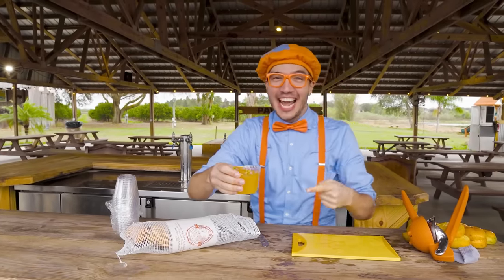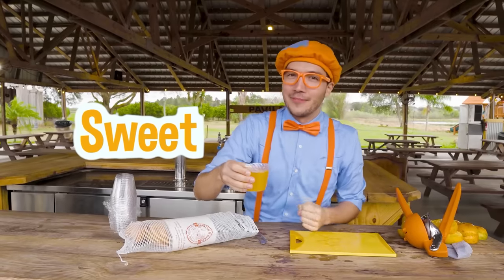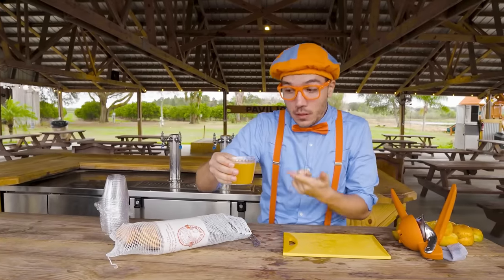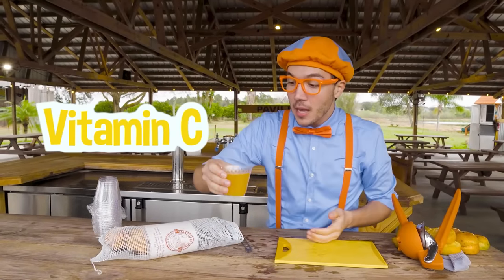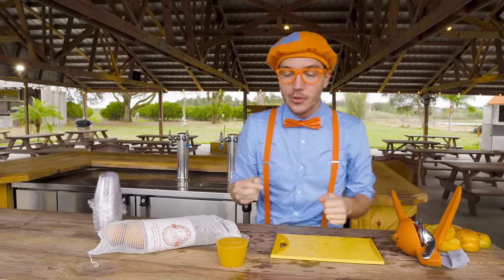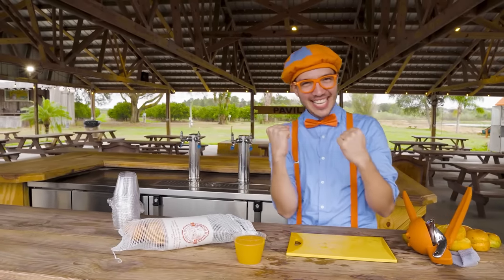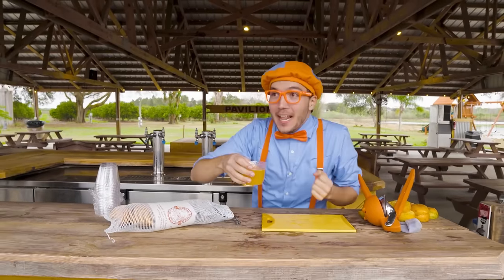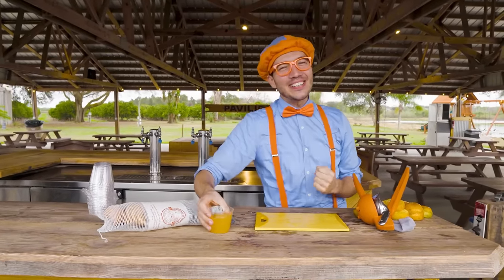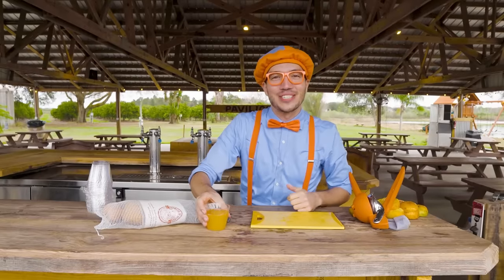Yeah! This is really tasty. It's super sweet and really healthy too. Did you know that orange juice has lots of vitamin C in it? It's really good for immunity to help you fight disease and stay nice and strong and healthy. Yeah, think I'm gonna have another sip. So tasty. Well, thanks so much for helping me learn how to make some orange juice.